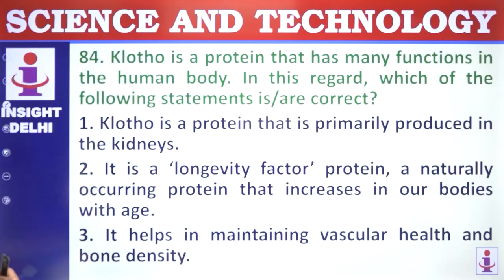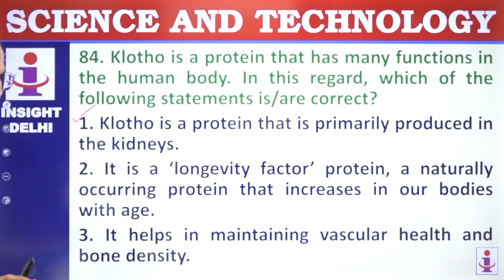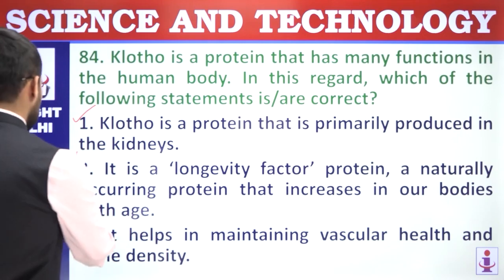First, Clotho is a protein that is primarily produced in kidneys. Correct statement, kidneys as well as brain. Second, it is a longevity factor protein, a naturally occurring protein that increases in our bodies with age. Incorrect, it decreases with age, not increase. Third, it helps in maintaining vascular health and bone density.